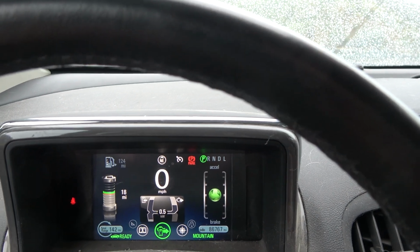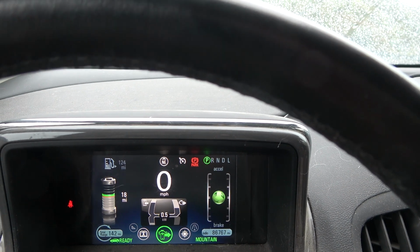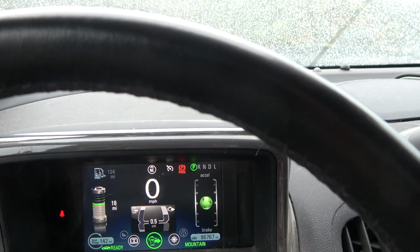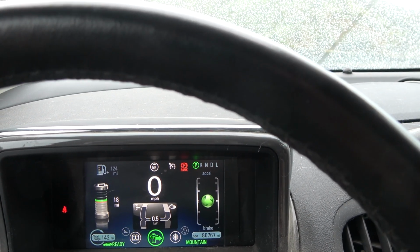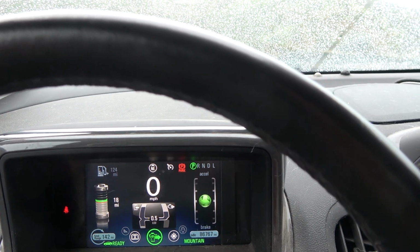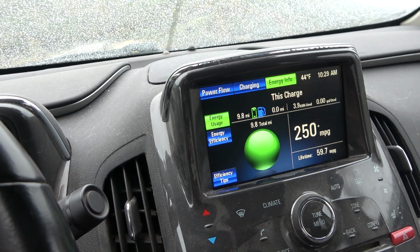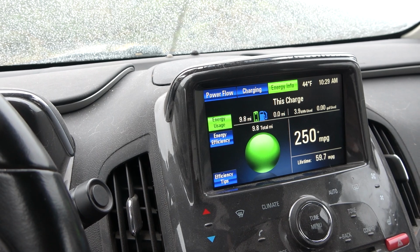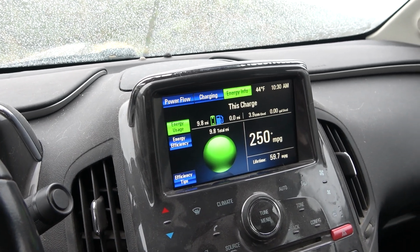And what I'll do, though, on the return trip is because electricity costs so little and gas costs so much, I'll turn off mountain mode sometime on my return trip and try to time it so that I run out of electricity around the time I'm arriving home. And that's just what I do to maintain it. So anyway, enough jabbering. Let's get back on the road again because we're late for a very important date.